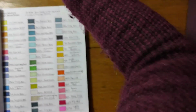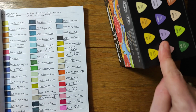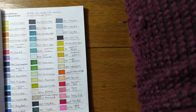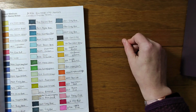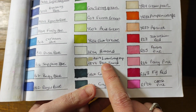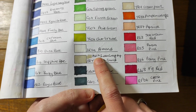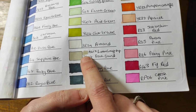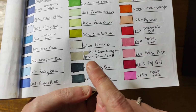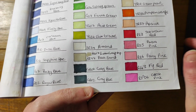One thing I have found which is really annoying: with the Arteza Everblend Ultras, you can't buy singular pens. But the Arteza Everblend markers, without the Ultra, you can buy singly, in packs of 4. So what I'm having to do at the moment, for instance, I've just run out of Pale Sand in my Ultra set, and in the non-Ultra set they have one called Linen Grey, and you can see the colour match there is virtually identical. So as I'm running out, I'm replacing them with Arteza Everblend and matching the colours up. It's so frustrating.